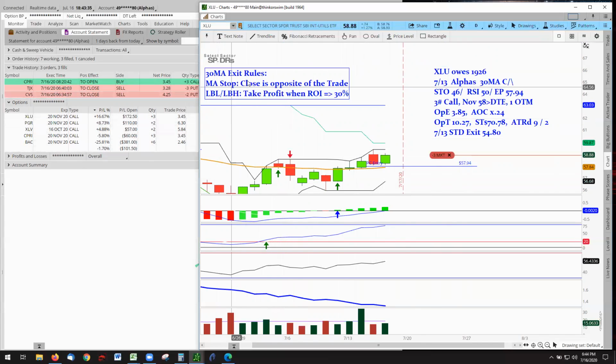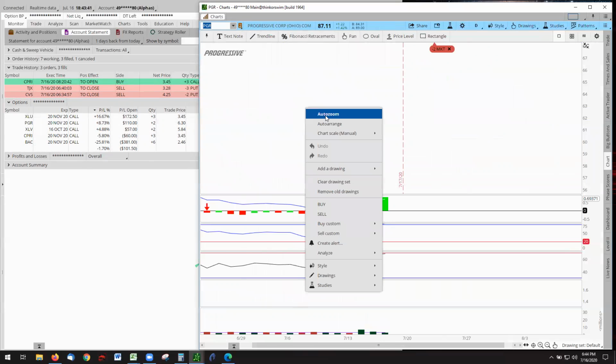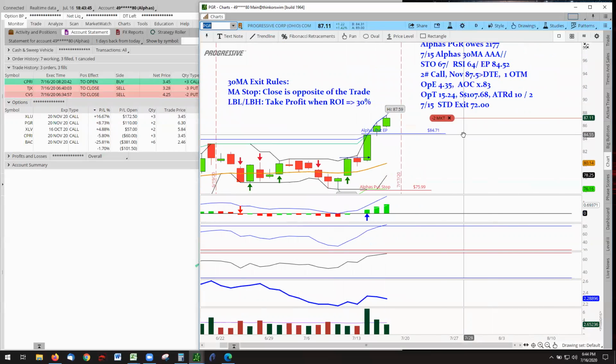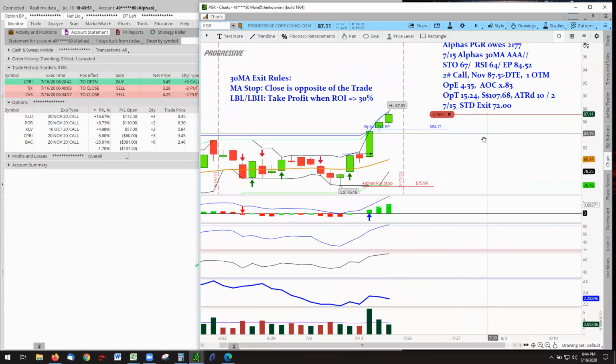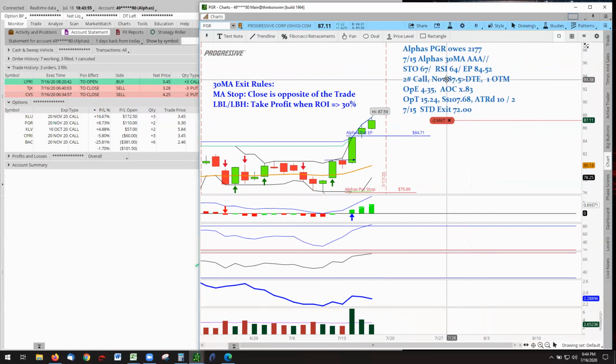Going on now, PGR is over here. PGR is right there, and look at this action. This is really cool. Now this is the drawback about the 30-day moving average. On the exit of the close, we have to wait for a close below the 30-day moving average. That's why we have the second rule in place.